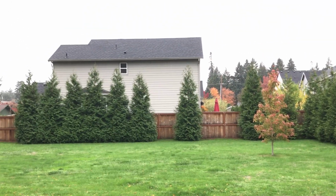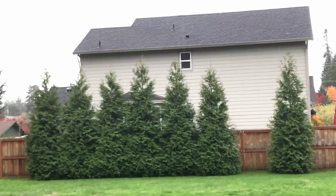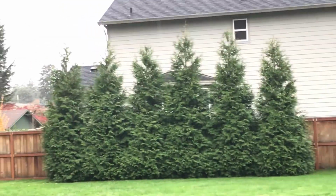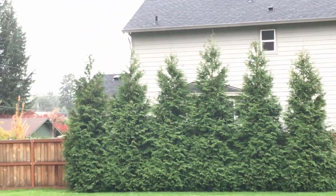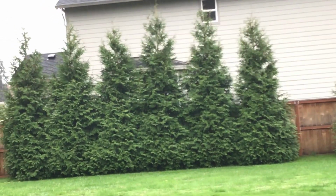They have been trimmed on the back side towards the fence, minimally fertilized. My son tells me he's fertilized them a little bit. I don't know what he's throwing on there, but I don't think he's putting very much on there, and there's no need to do that.